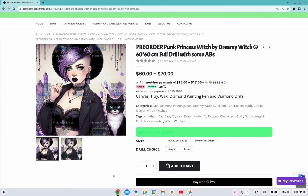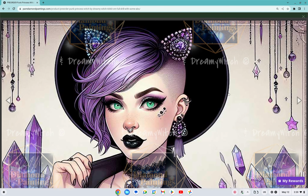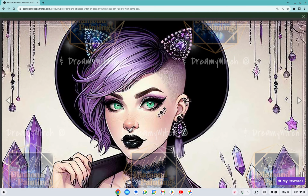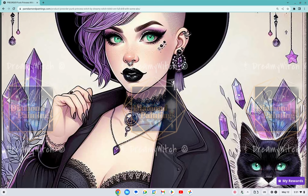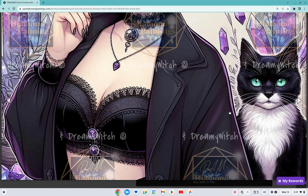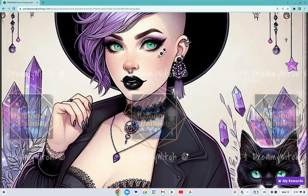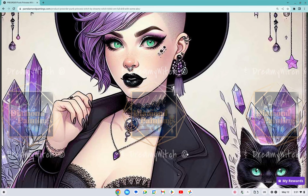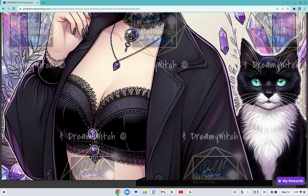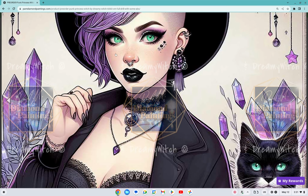Love her eye makeup. Let me go ahead and pull this up to full size. There we go. Crystals, different types of jewels hanging in the background here. Yeah, she's surrounded on both sides by crystals. Again, she's wearing a really freaking cool leather jacket. Looks like she's wearing a bra top. She actually reminds me a little bit of a punk rock Madonna. Love her black lipstick and her nose ring. Again, this is her cat familiar. Love the cat's green eyes here. They mirror her green eyes.